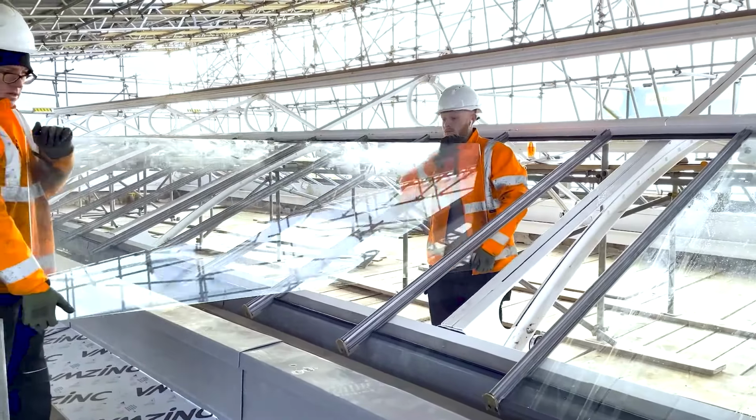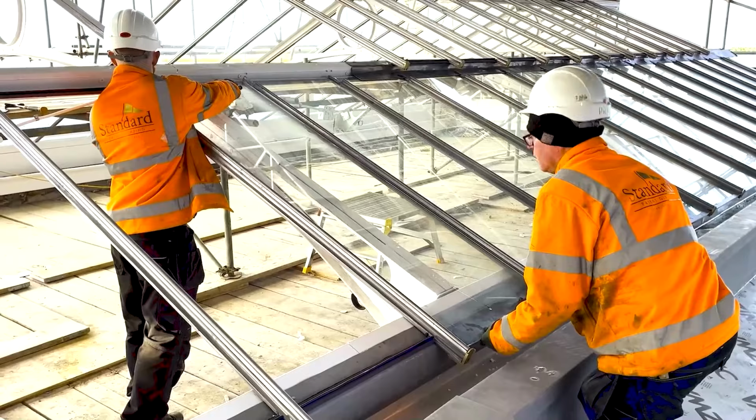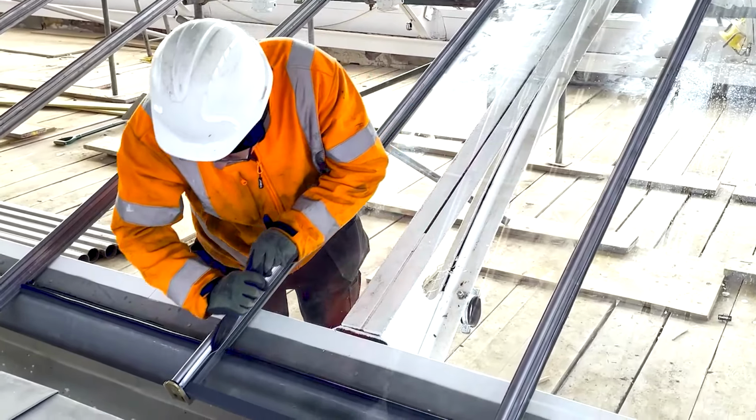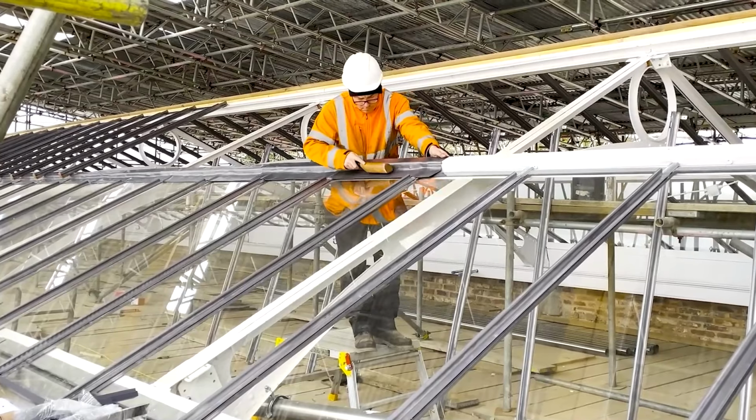So where the rails sit up on the trusses, we can pack these up with washers to get the final adjustment to the rails, to get those as true and level through as we can, to ensure that the glass sits squarely on the rails and there's no movement in the glass.